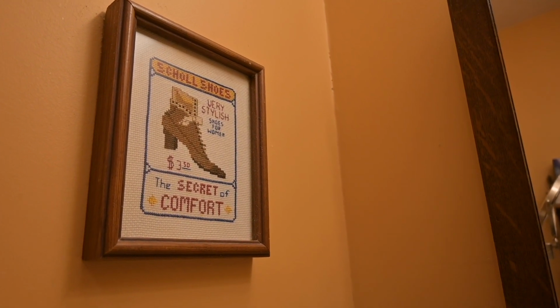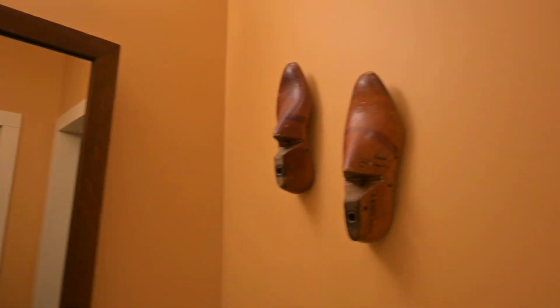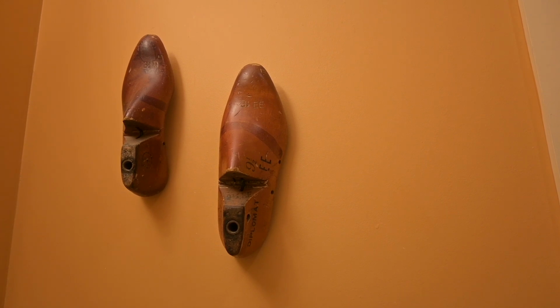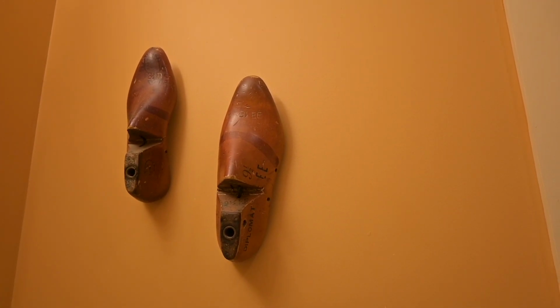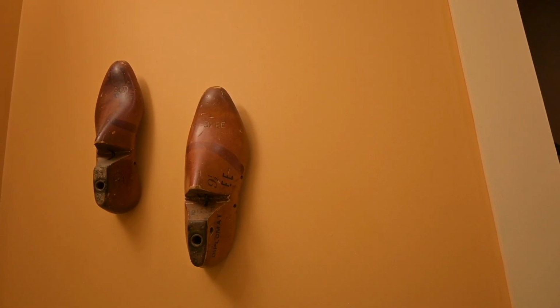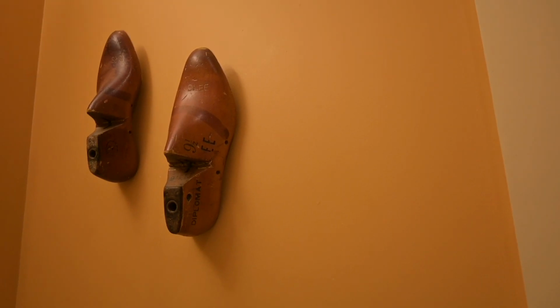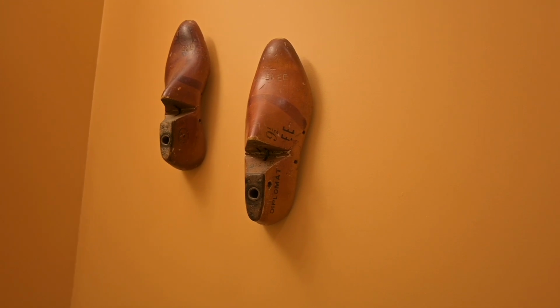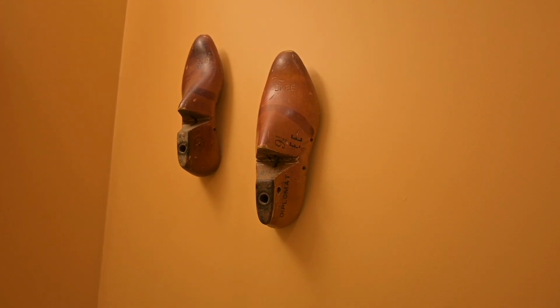And to mirror this fabulous piece of vintage, I've never seen this done before, but I think it is so cool. They have taken old shoe molds and hung them on the wall. What a great idea. I've always loved these, but I've never quite figured out how to display them. And when I saw this, I just, wow, so cool.